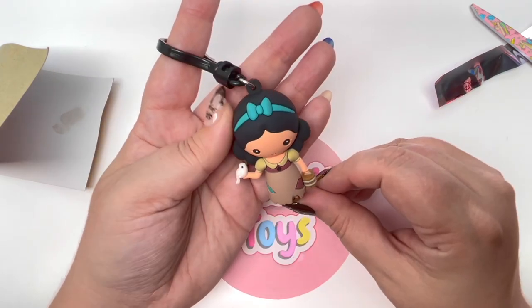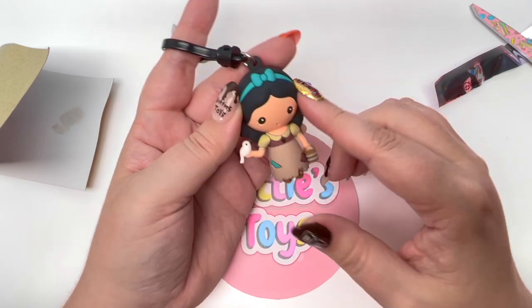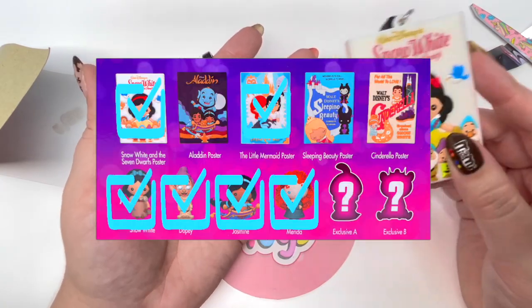So she's holding a little bird. Looks like she is holding a little pail. This detail is just so amazing. I really, really like this piece. I think we've officially gotten all the Snow White pieces from this collection.